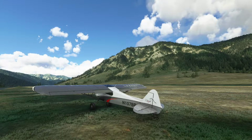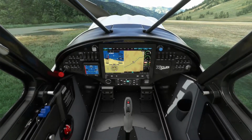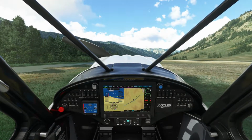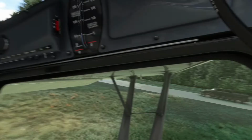Good morning. Let's get on our way here from Warm Springs Creek on to Garden Valley, Idaho. Stop number 8. Let's jump on inside and get ourselves going here. And we'll go ahead. Okay, clear. Let's take a quick look up here.